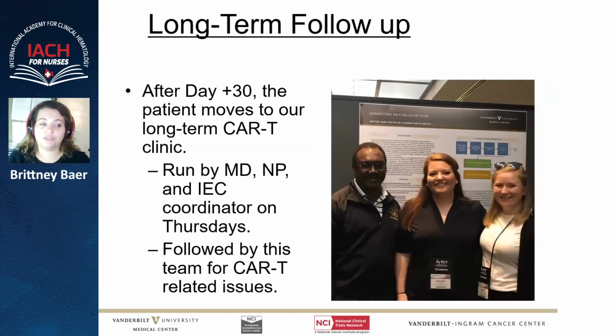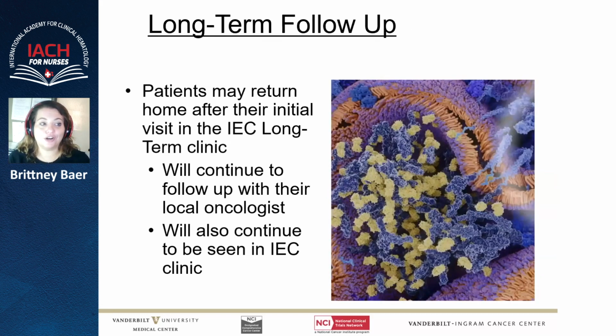So after the 30 days of follow-up are done in the OTU, they transition out of the outpatient transplant unit and they go to our long-term CAR-T clinic, which is run by a physician, a nurse practitioner, and myself. We follow them for long-term CAR-T related issues. It's every week on Thursdays, and it's like our long-term CAR-T follow-up clinic. We follow them for as long as we can, really forever. They also return home, and then we work in tandem with their local oncologist, so they don't have to come to Nashville constantly for their care, because a lot of patients do not live locally. They live all over a referral area.